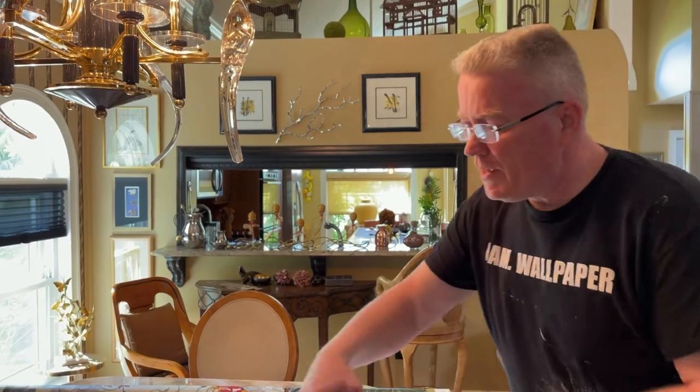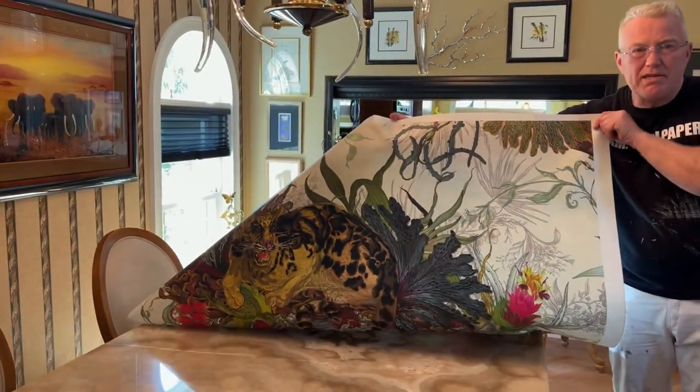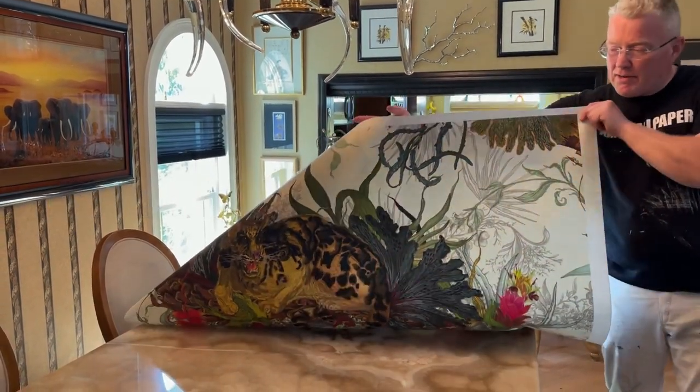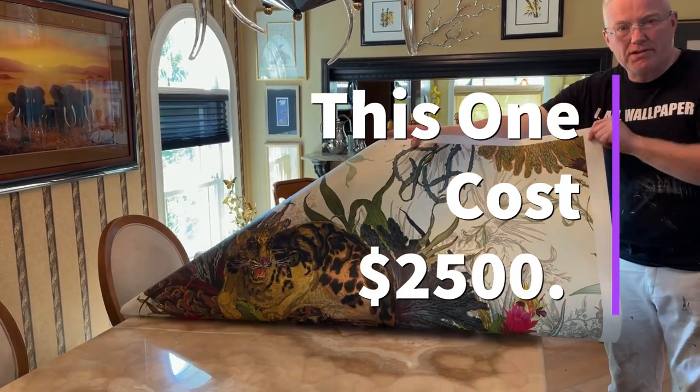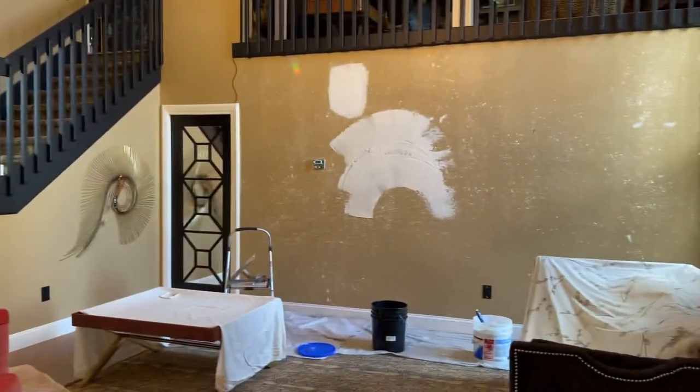Hi, this is Spencer Colgan from Spencer Colgan is Wallpaper. Today we're doing a very unique installation. Check this out. This is a 54-inch print from Timorous Beasties. It is one of the most beautiful pieces I will have ever hung to date. And we're putting it on this wall over here, but we gotta make the wall perfect.